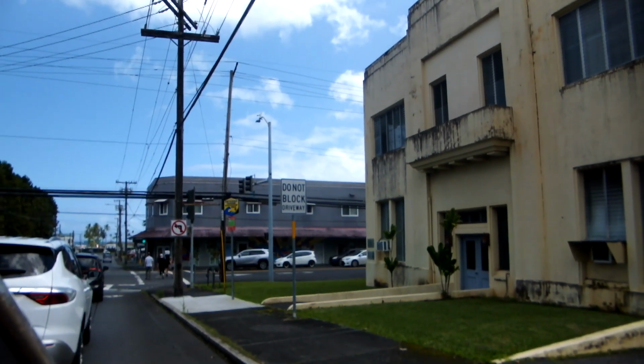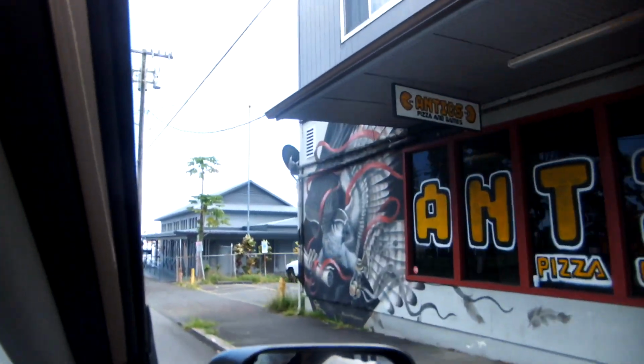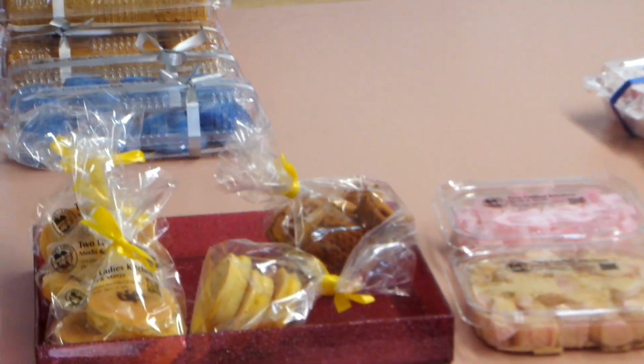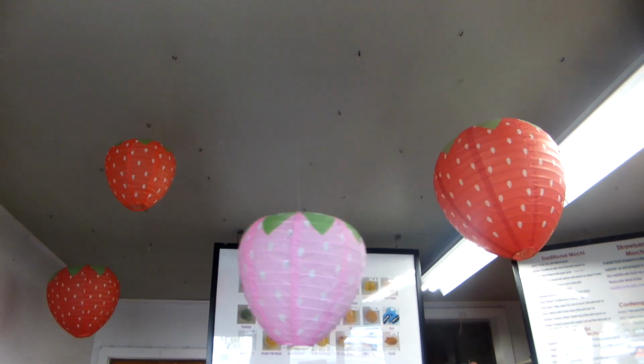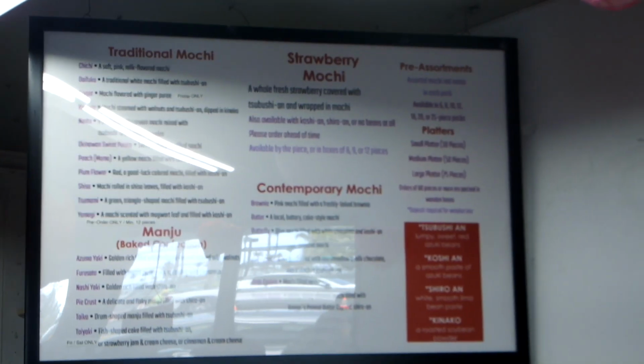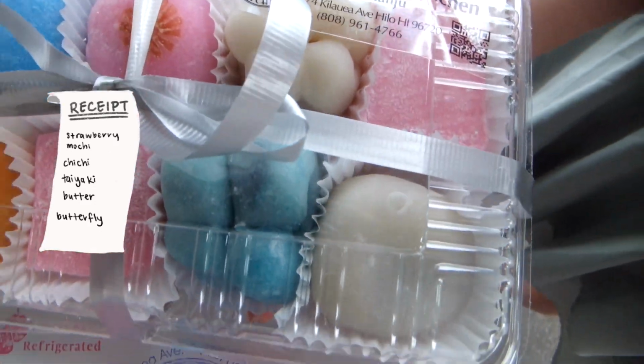The next item on our itinerary was called Two Ladies Kitchen, and this place specializes in their mochis, especially their strawberry mochi. So we had to get that, and then each of us got a few that we were interested in trying. I loved my butter mochi. It was actually the best thing that I've eaten in a while. I would highly recommend getting it.